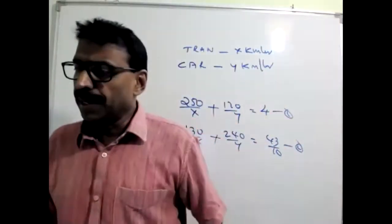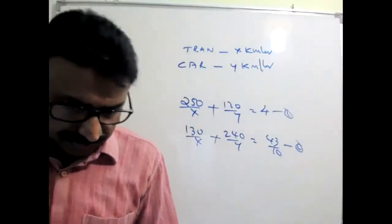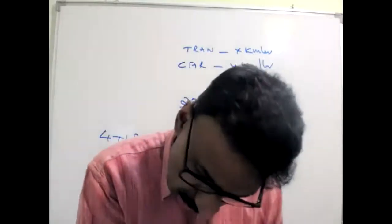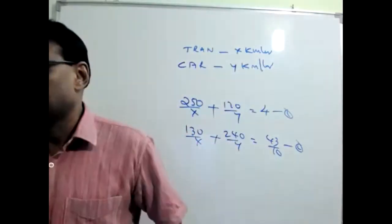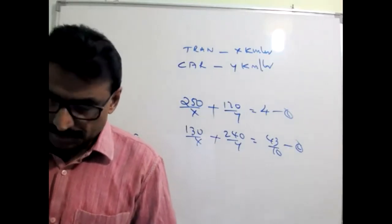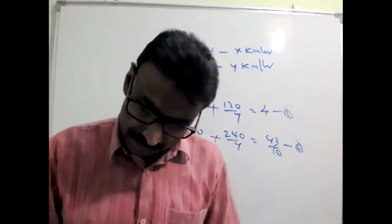Okay, a equals 1 by 10, that means what? Speed of what? Yes, correct. Train 100 kilometers per hour and car 80 kilometers per hour.